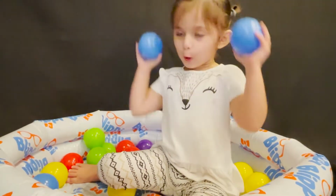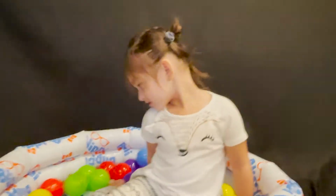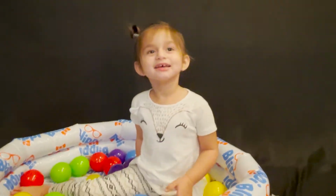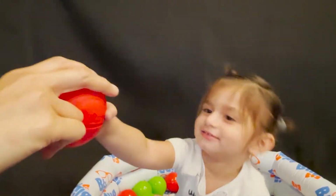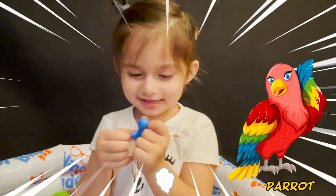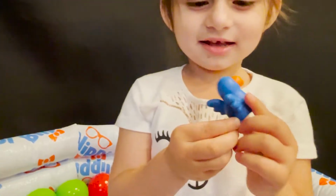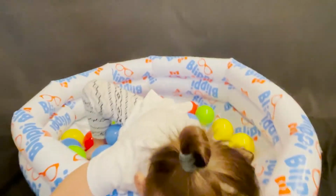Blue ball. Yeah. Whoa. Whee! Jenna, can you catch? One, two, three. I think it's just opening. One more surprise. One, two, three. Woo! What is it? It's a parakeet. Oh, it's a little bird. It's like a parrot or a parakeet. Yeah, it's lucky. Good. Hello.